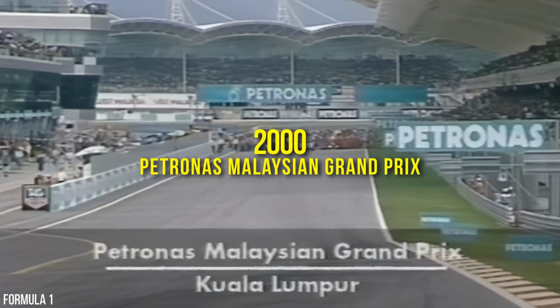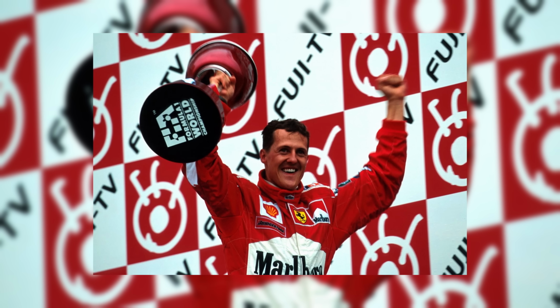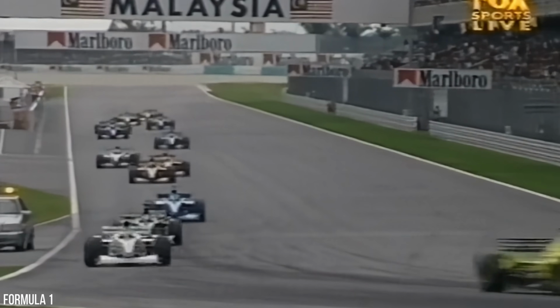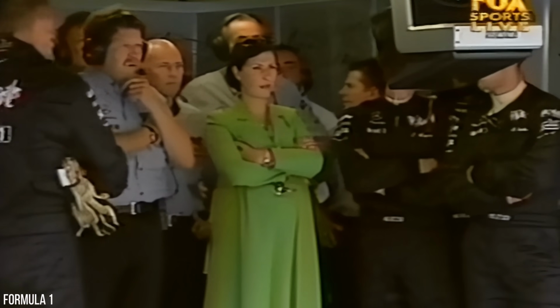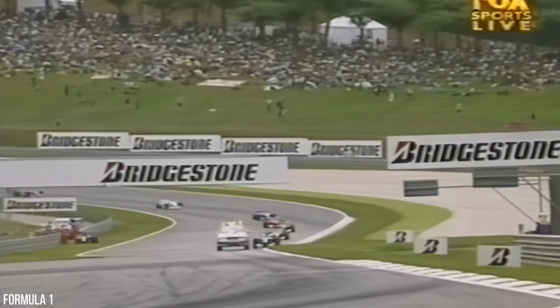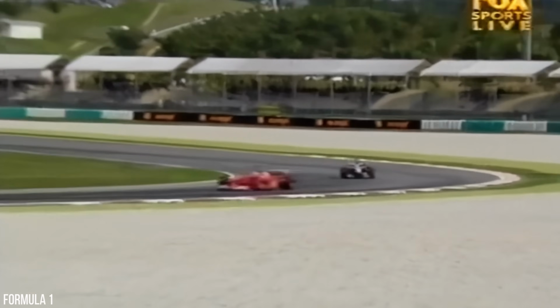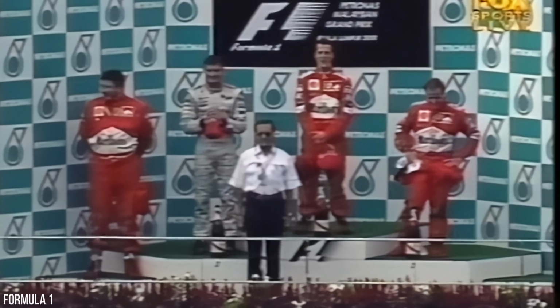For the 2000 Formula One season, the Malaysian Grand Prix became the season end. The championship was already decided, but the Constructors' Championship was not. With again Ferrari versus McLaren, it became another show. The first lap offered spectacle, with a slow start from Schumacher, multiple crashes, and a safety car. A battle followed, with Ferrari coming out on top. It was Schumacher in first, Coulthard in second, and Barrichello in third. Ferrari was crowned champion at the Malaysian Grand Prix.